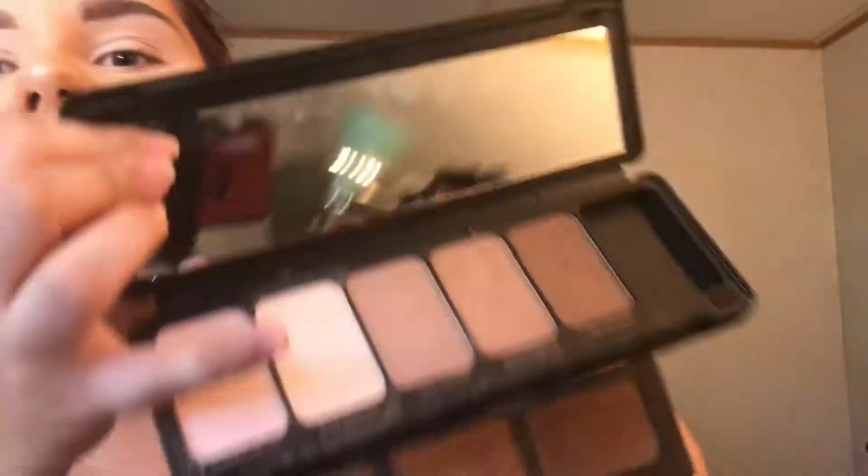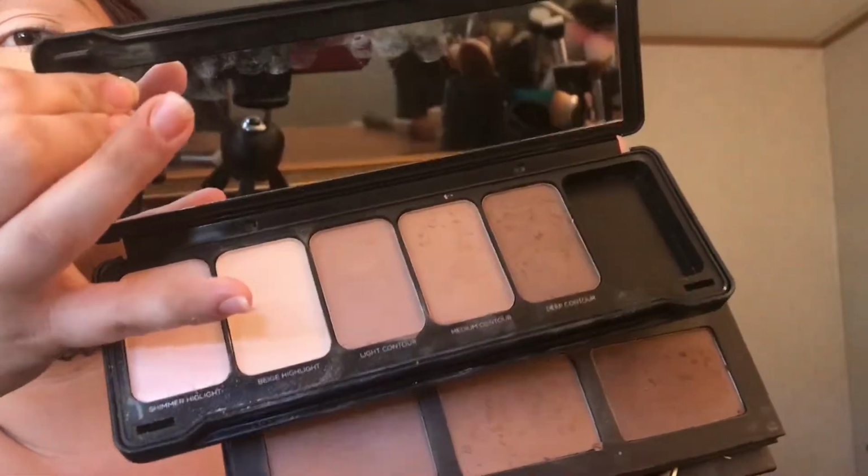I mean, they look similar, the shades. I mean, look at them. They're almost identical.